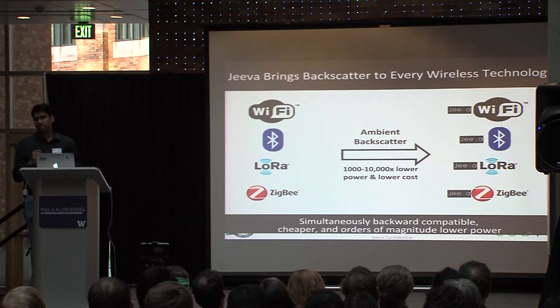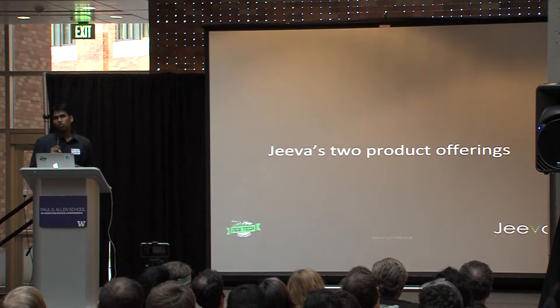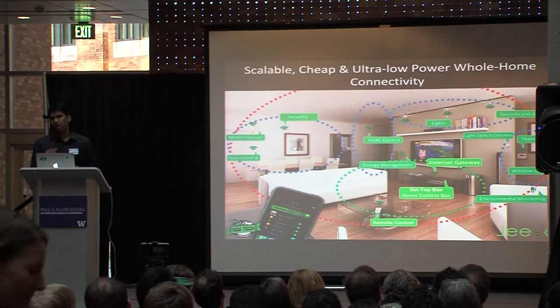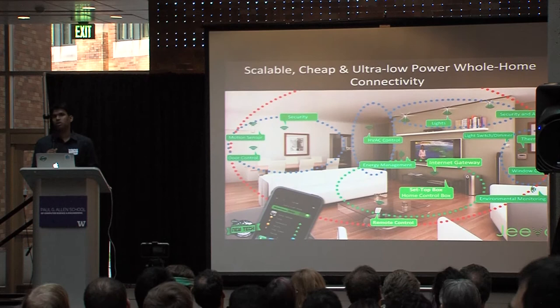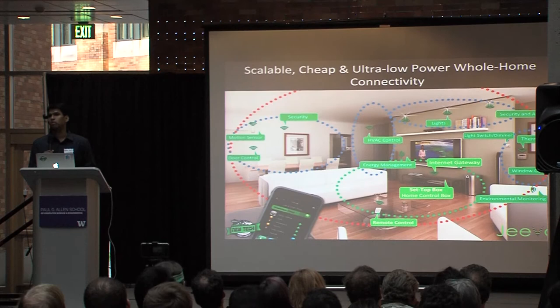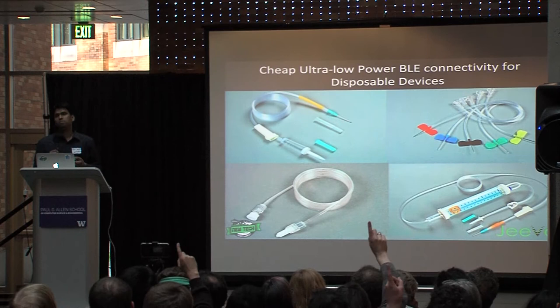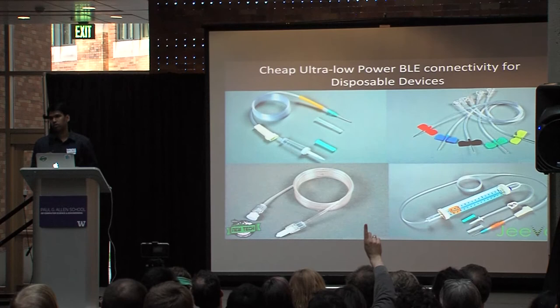Right now we are building two solutions. Our first one is a really scalable whole-home connectivity solution. You can put sensors all over your house and we can communicate with them everywhere in the house at a fraction of the cost and size of existing solutions. So now you can think about all the sensors that you have and transform that into stickers that you can stick anywhere. In addition to that, we are also building a Bluetooth-based solution. Your disposable medical devices can now talk to your phones at extremely low power and really cheap solutions. If you want to track your pill bottle, you can stick a tag for 25 cents and keep track of how people are using those devices.